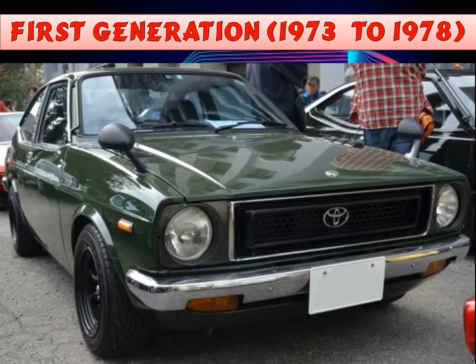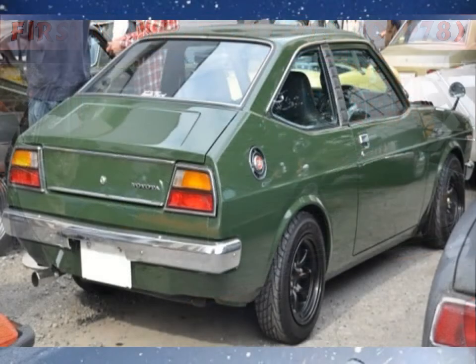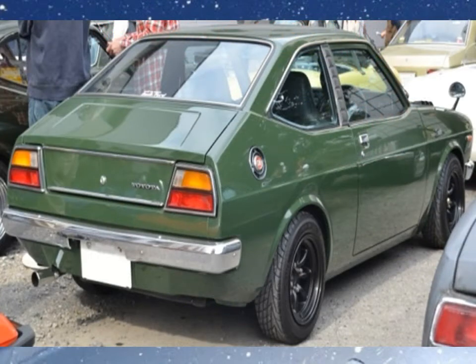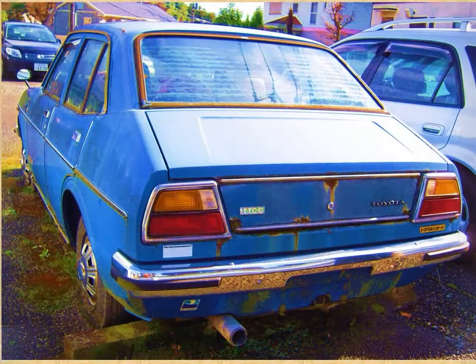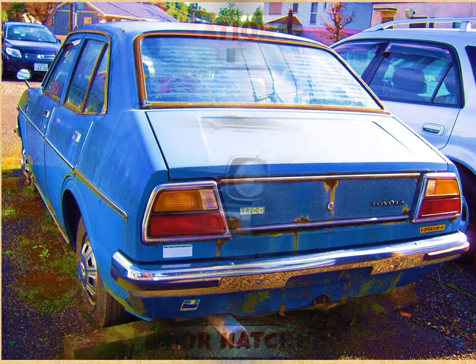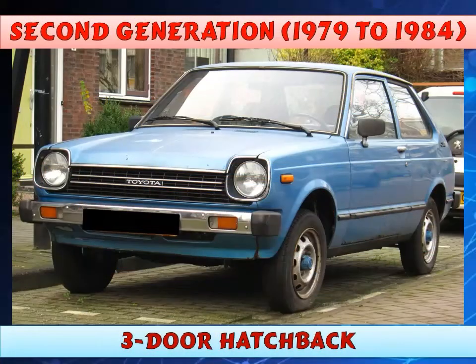First generation, 1973 to 1978. Initially launched in April 1973 as the Toyota Publica Starlet SR two-door coupe. Generally the car looked like a shortened Corolla. The four-door sedan arrived in October 1973. The Starlet was offered with 1000 and 1200 cc engines with rear-wheel drive, having 4-speed manual, 5-speed manual, and 2-speed automatic A20 Toyoglide.